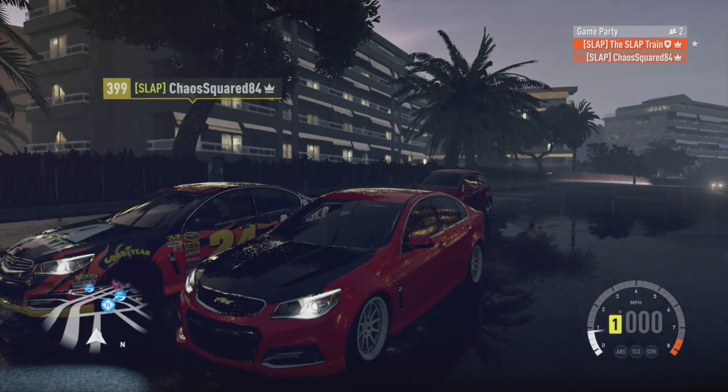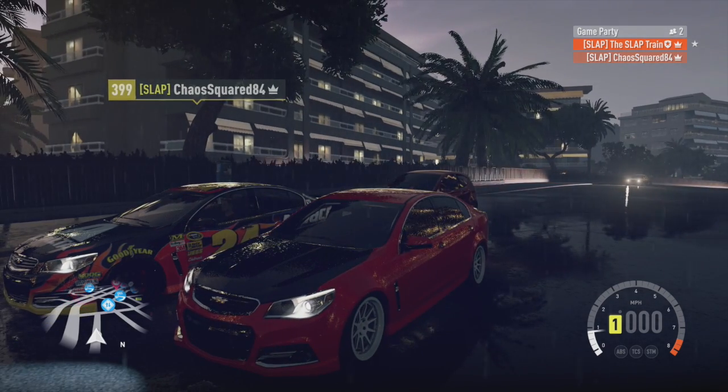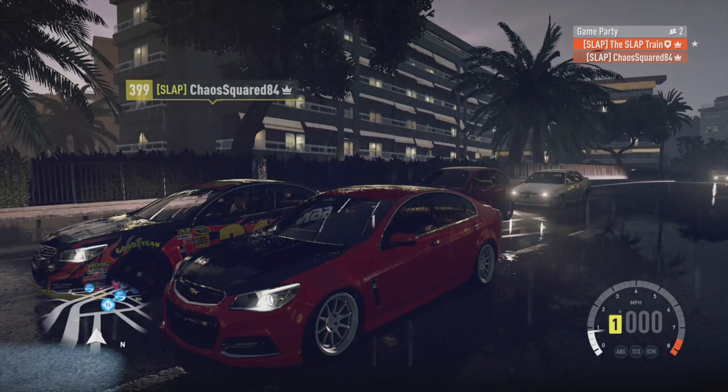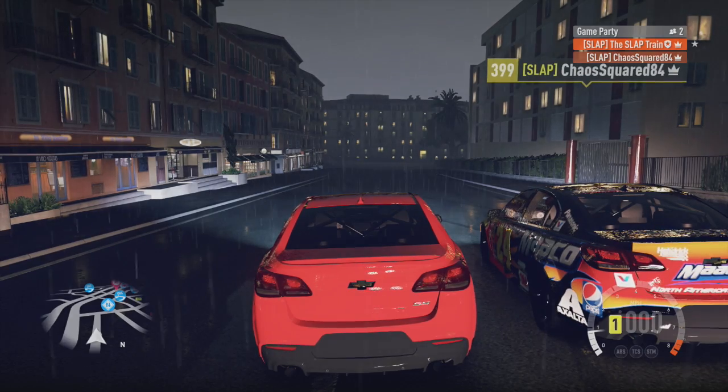Alright, car number 3 today. Oh, shit. Alright, guys, car number 3 today, the Super Sport, man. Now, as I said, this is a stock V8 in here. Give me a little rundown on this beast, man. What are we looking at?